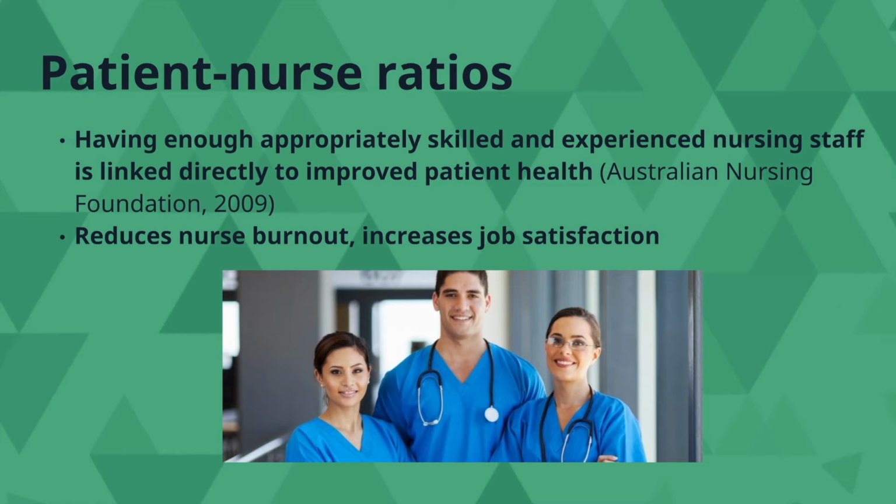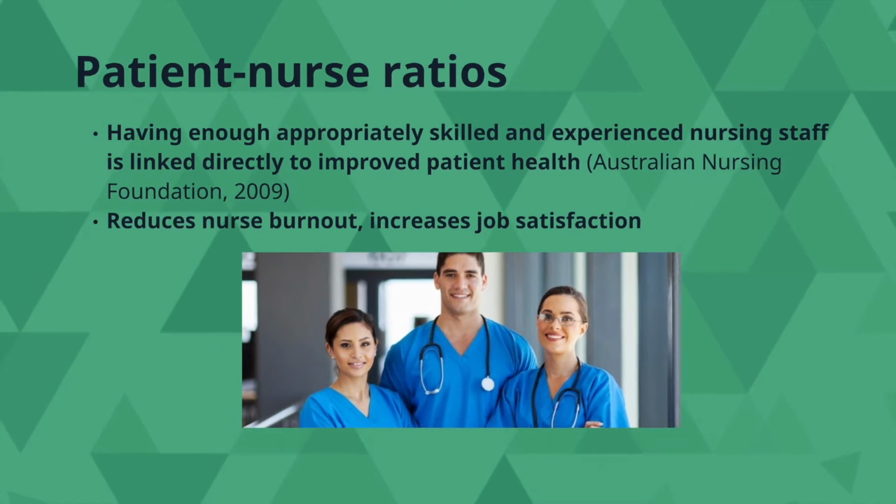Beyond the makeup of the healthcare team, the skill mix also refers to having enough appropriately skilled staff available to manage the needs of patients, commonly known as patient-nurse ratios. For example, at the Princess Alexandria Hospital, the current nurse ratio in medical surgical is 1 nurse for 4 patients. But in intensive care, it might be 1 nurse to 1 patient. Like in any job, when there aren't enough staff to manage the workload, it increases stress and burnout, leading to a decreased quality of patient care.